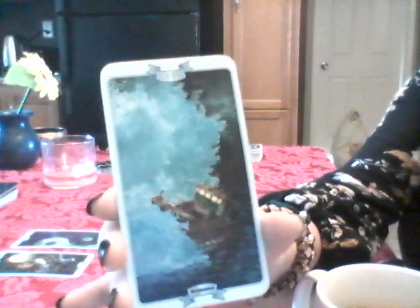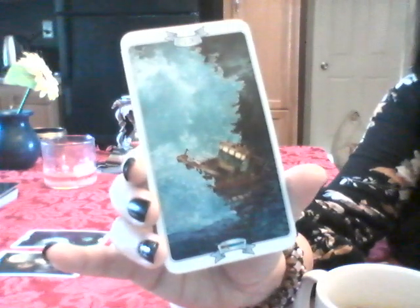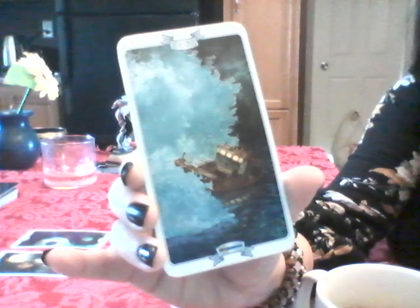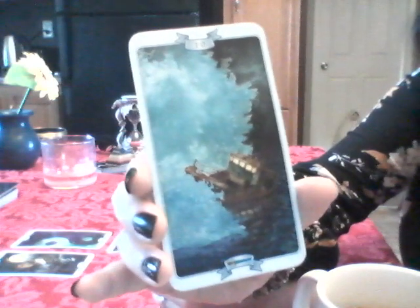So we're currently, it's like you see this ship. This ship is just rocky. It's just going sideways everywhere. We don't know which way it's going to turn, upside down, or if we're going to stay afloat. So it's turbulent emotions, turbulent waters, right? Turbulent things that are going on here.